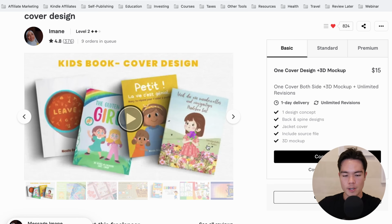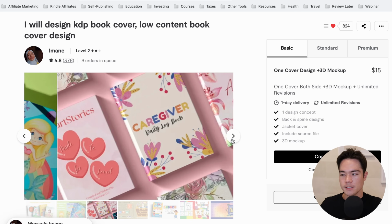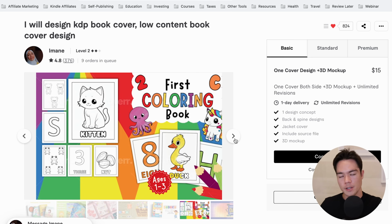Now, if you're designing your book cover yourself, and you're not confident that you can create a high quality, nice looking book cover, then you can always pay somebody else to make it for you. I will leave a link to some of the Fiverr gigs that I recommend that are affordable, right? Just $15 or around that range, that can create really nice looking book covers for you. So you can go and try that out.